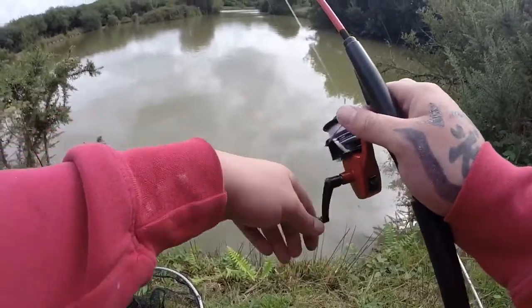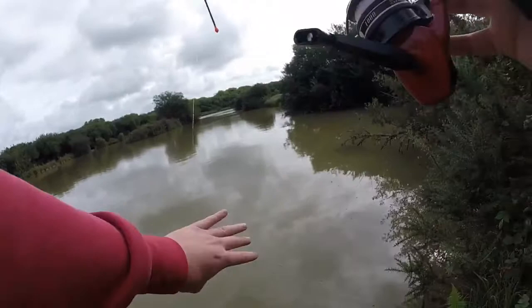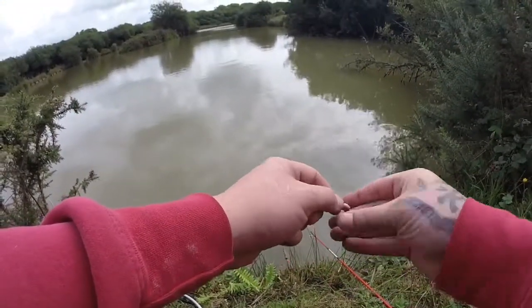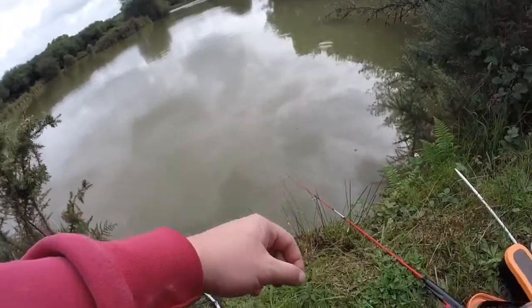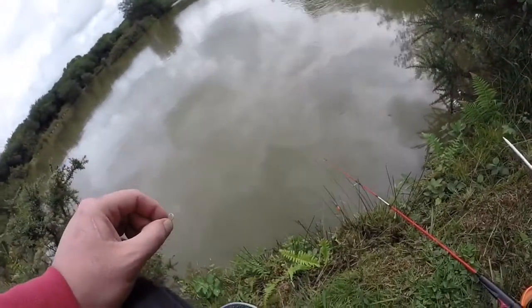I'm just going to check that. Might see what else I can come up with here. I might put a worm on, see if I can tempt this. As I say, there is carp in it.